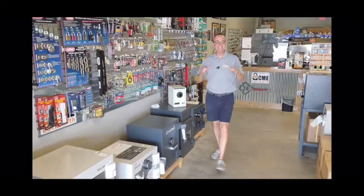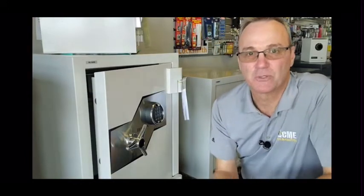To protect any kind of content of value, you want a burglary rated safe. But which one do you get? It's very confusing. There's burglary ratings, RSC rating, TL15, TL30. What the heck do they all mean? Well, let's go through each of those step by step and tell you what you get at each of those burglary ratings. So let's start with a basic burglary rated safe.